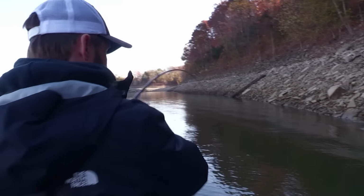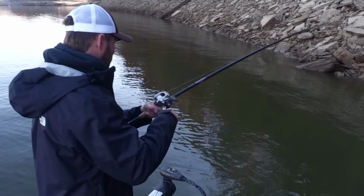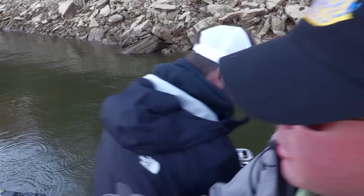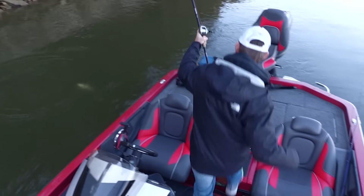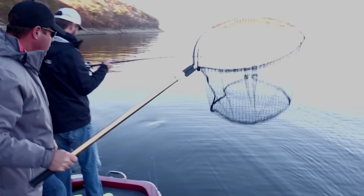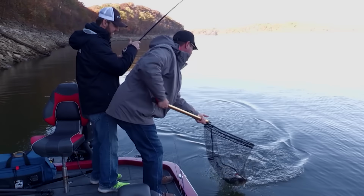Hang on a minute here. There you go. That looks like a good fish. He's bow hooked while he's dogging me so much. Let me get a net though, because that's a good fish. I'm just gonna have to let him run for a minute. He is foul hooked. All right, that's a good one there.